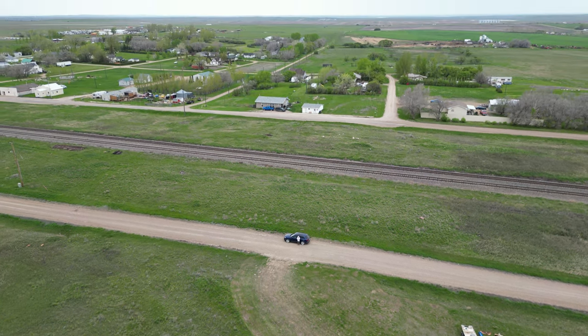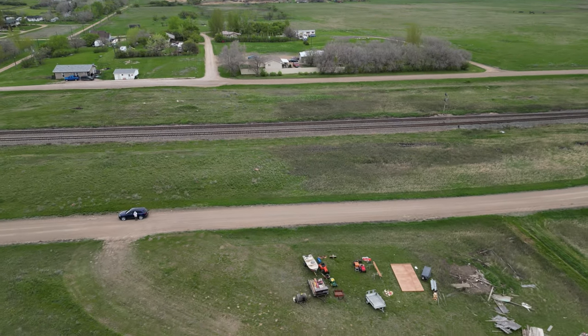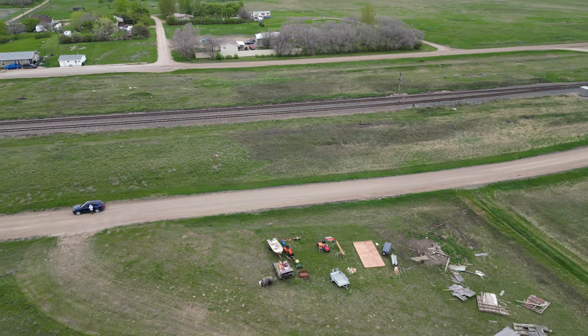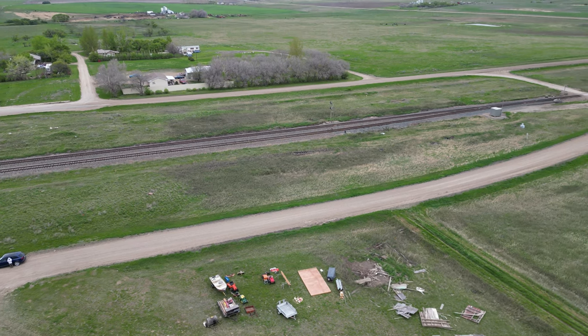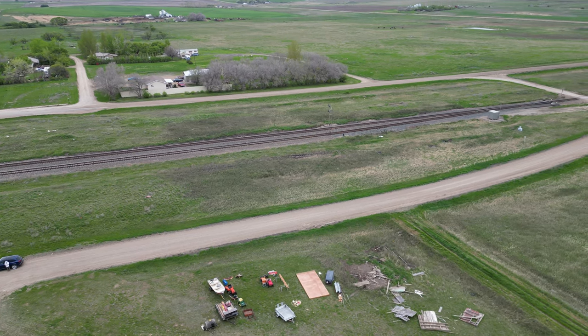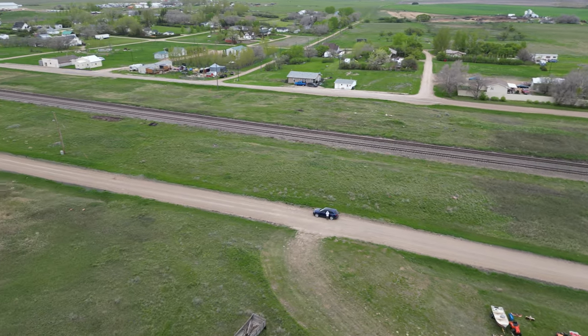So yeah, the grain elevator itself would have been, let's see if I can find it here, probably right there, middle of the screen. That looks like where a foundation used to be. But there would have been several grain elevators in this town back in the day.